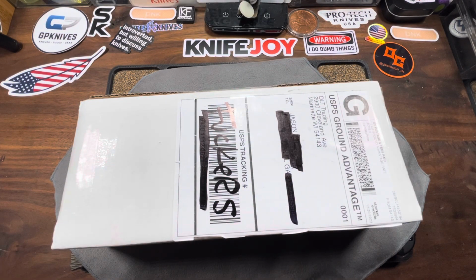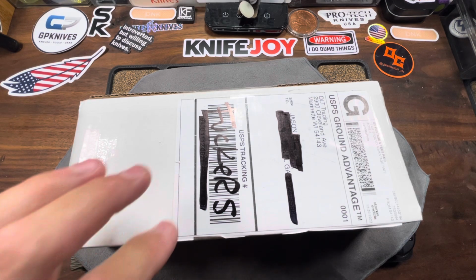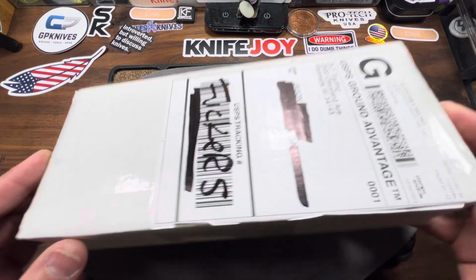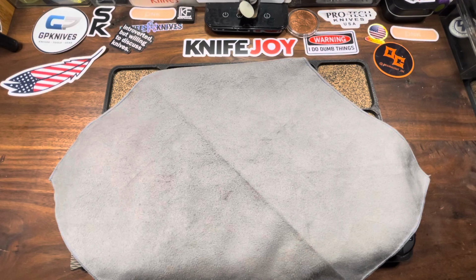Oh, man. Do I have a situation that just arose. You see, I have a knife that just touched down. As a matter of fact, this is my last purchase of 2023. But before we get into that, we've got an impromptu knife sale.